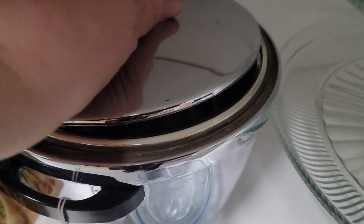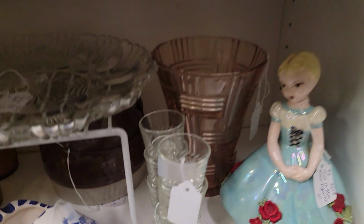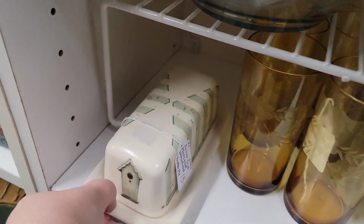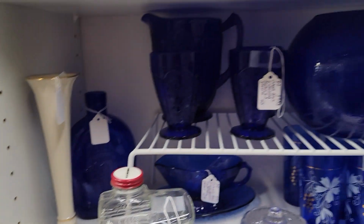Nice ice bucket for $16. It does have these. Is that removable? No, that's all one piece, but it's in very nice shape. Nice cake stands. Egg dish. We did sell the creamer and sugar to this, but I don't know if you remember a few weeks ago when we visited with the Hip Chick, she had the creamer and sugar, so we still have that Fostoria craft butter dish there.